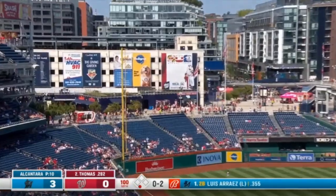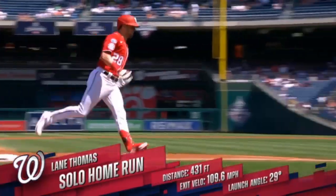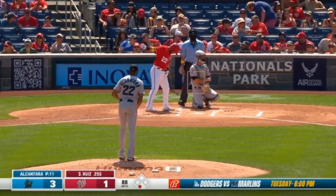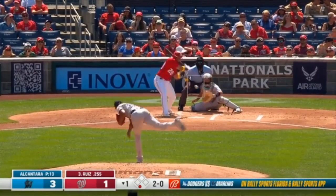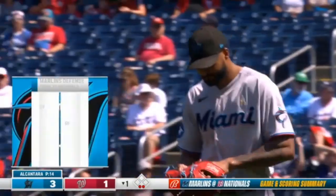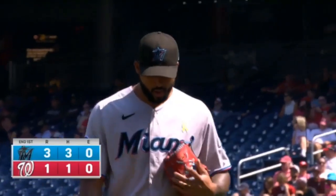And smacks this one down the left field line toward the foul. Got to say it. Able to keep it fair down the line. He's homered in three straight games, Lane Thomas. This one bounced. Sandy's got it. And he'll take it. You have De La Cruz, Jazz in center, and Sanchez in right from third to first. You have Bird for the Nationals today. Right back up. Wendell right there. Top.